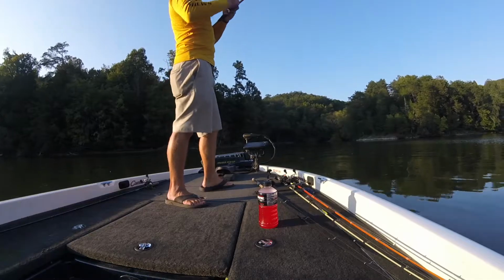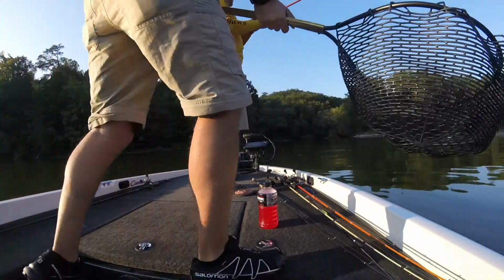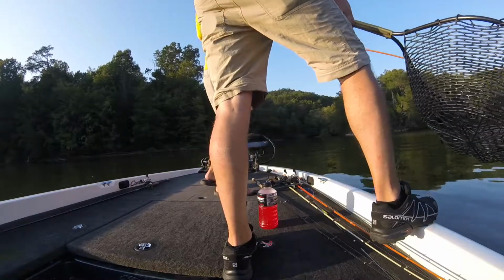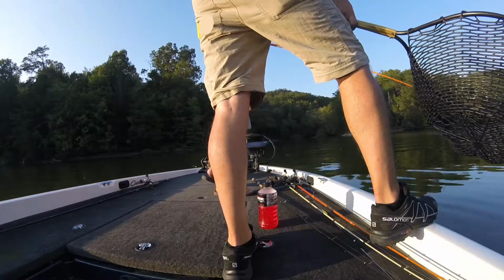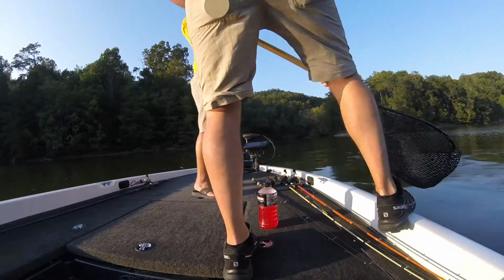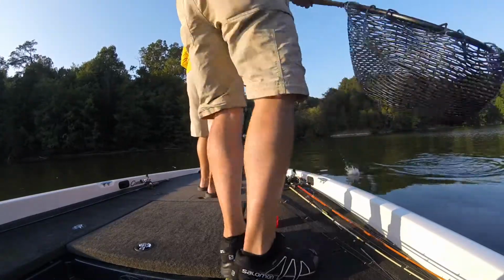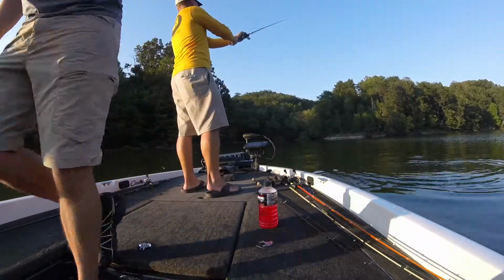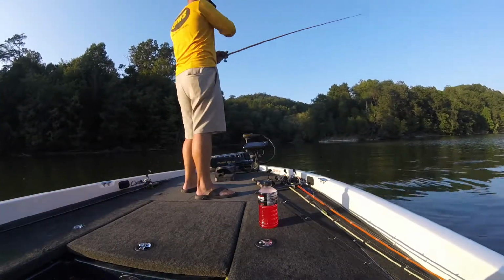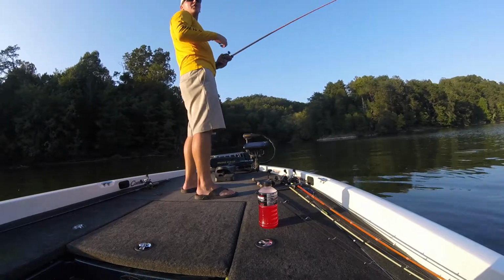Feels like another largemouth. I don't know. He's a big one. He's acting like he wants to come up. I think it's a largemouth. Oh no, it's a good fish. Oh, but how's that feel, that pop? I knew that he was going to come off. I just knew it.